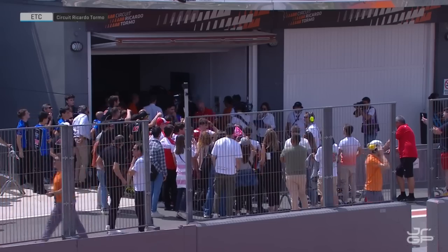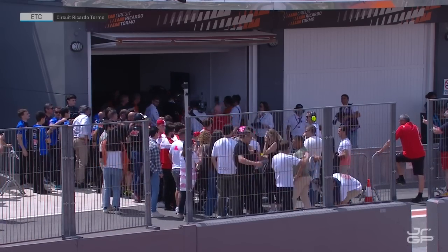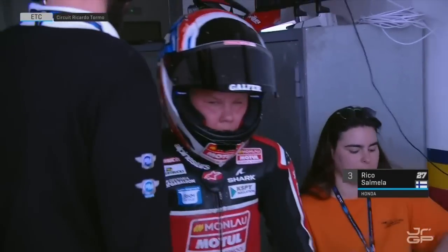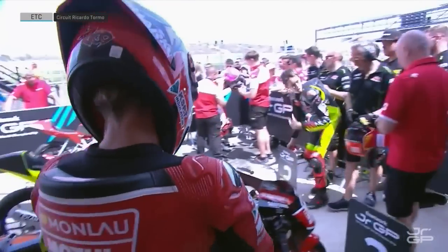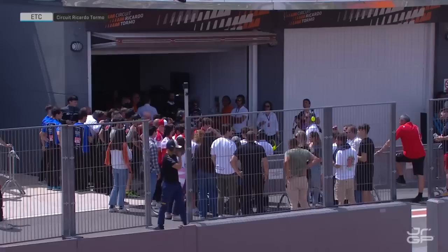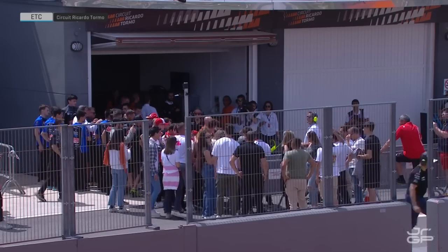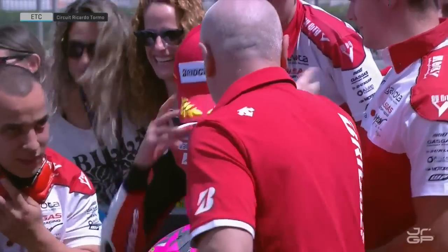And like I say, third for Rico Salmela. There was not a much finer job he could have done, really. No one looked like having the pace with Martinez. There's Salmela just getting weighed. He obviously weighs almost nothing because he is one of the smallest riders in this field. He's absolutely tiny. But Salmela in the third place. Another strong result from him.